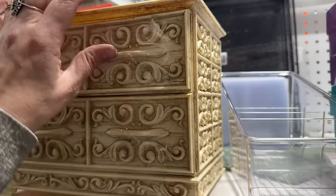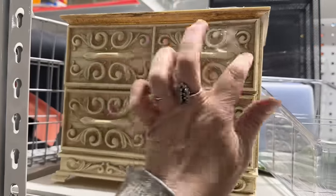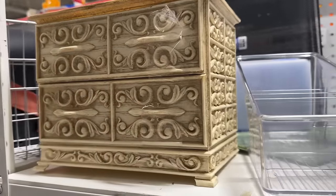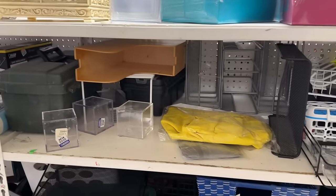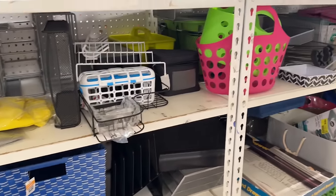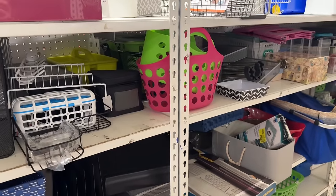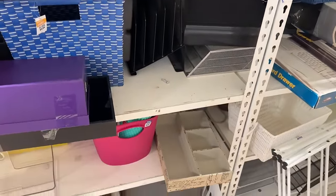I really like this, and it's only $3.99, but the drawer is warped, so you can kind of see it's not flat anymore, which is kind of strange, but totally vintage. I really like it, and I think that's a great price. So you always have to check these random aisles, because sometimes you find something that they put there, and it's worth it to look.